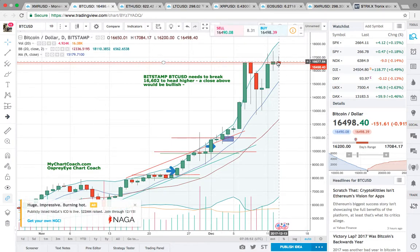The closing price here, what is that exactly? That's 16,656. The closing price on the 12th from yesterday. That's the highest close ever for Bitcoin. If it fails to close above that level, you could see consolidation.